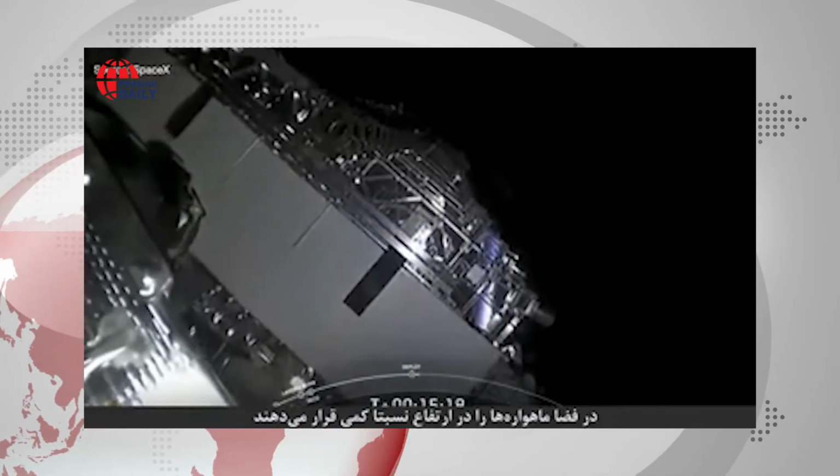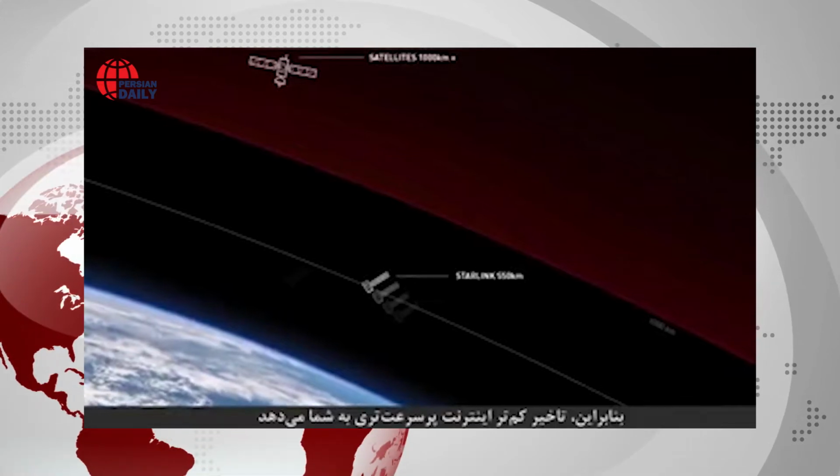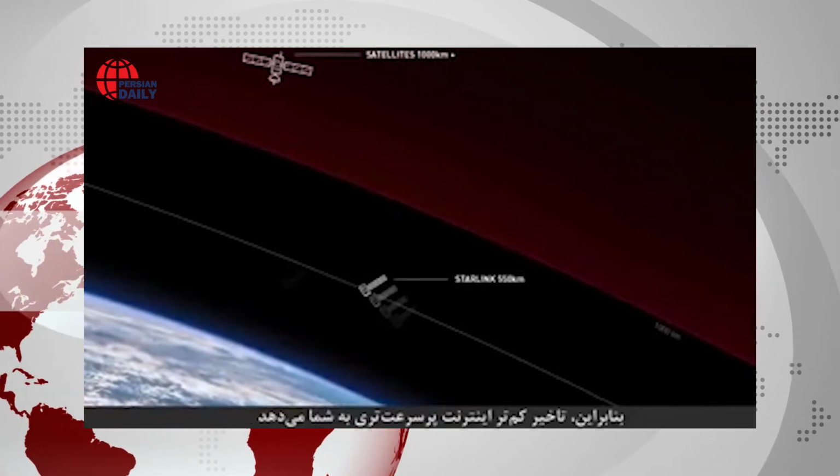The satellites are placed at a relatively low altitude in space because the closer you are to Earth, the lower the latency. Latency refers to how much time it takes for a signal to travel to its destination and back. So low latency gives you a higher internet speed.